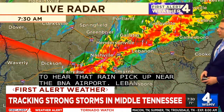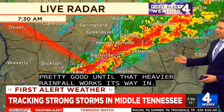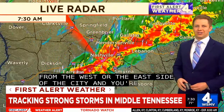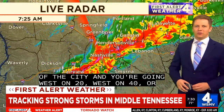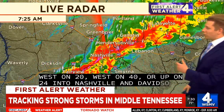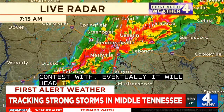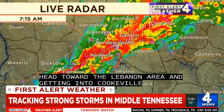So if you're still trying to travel in from the west or the east side of the city, going west on 40 or up on 24 into Nashville and Davidson County, we still have a lot to contend with. Eventually it'll head toward the Lebanon area and getting into Cookeville, Putnam County, also another busy area for the mornings that we'll watch closely.